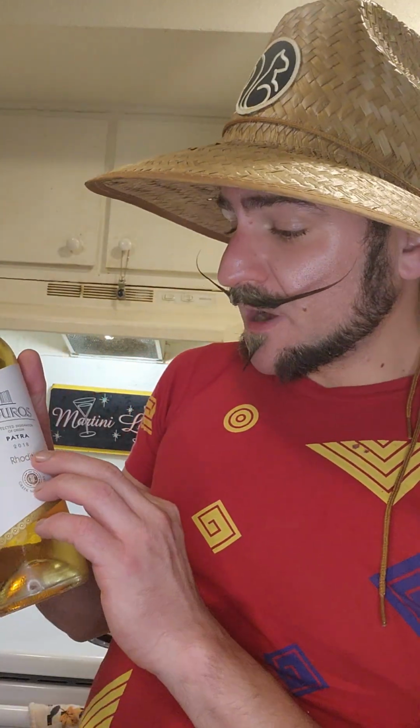So here's our third wine, and this one exemplifies a little bit of wine wisdom that I picked up back when I was managing a wine store. This is a Greek wine. The varietal is Rhoditis, and I'm probably mispronouncing that because I don't speak Greek. So here's a little story about why Greek wine is usually a pretty good value.